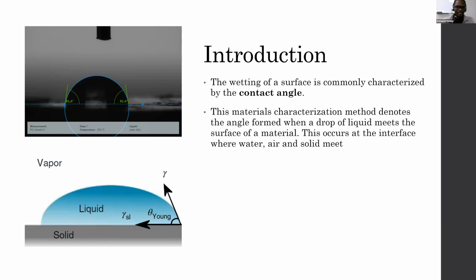A common way of characterization of these particular polymers is by the use of the contact angle. This material characterization method denotes the angle formed when a drop of liquid meets the surface of a material. As you can clearly see in these photos over here, this angle occurs at the interface where the solid, the liquid, and the air meet. And when you look at the above photo, this was a particular photo that I took when I was doing the contact angle measurement. And you can clearly see the angle that is denoted in the green color, 81.4 degrees. This is the contact angle.